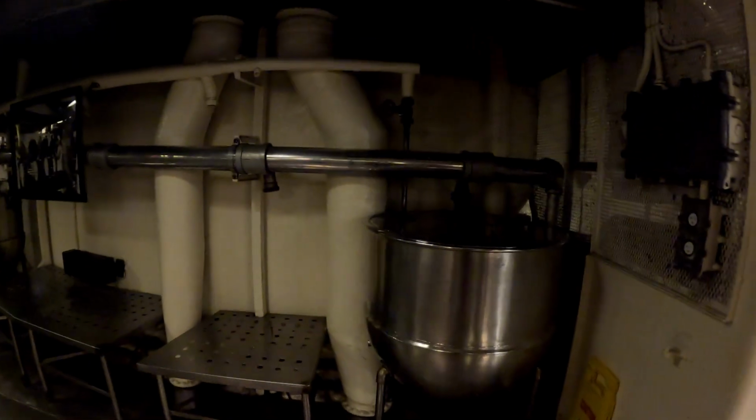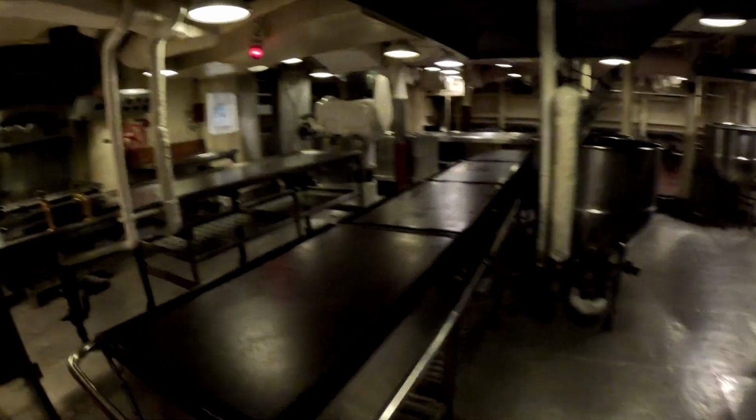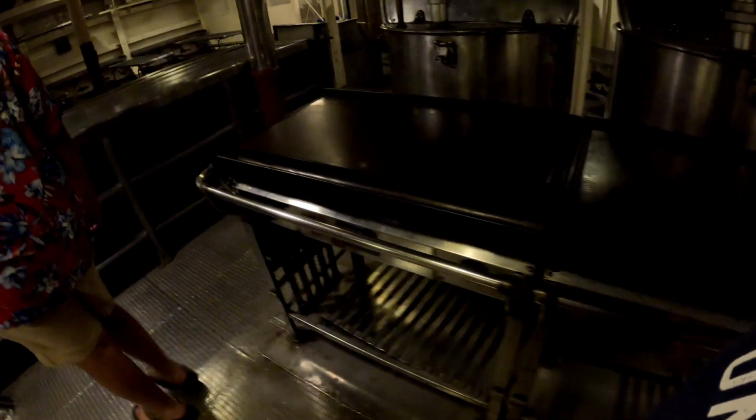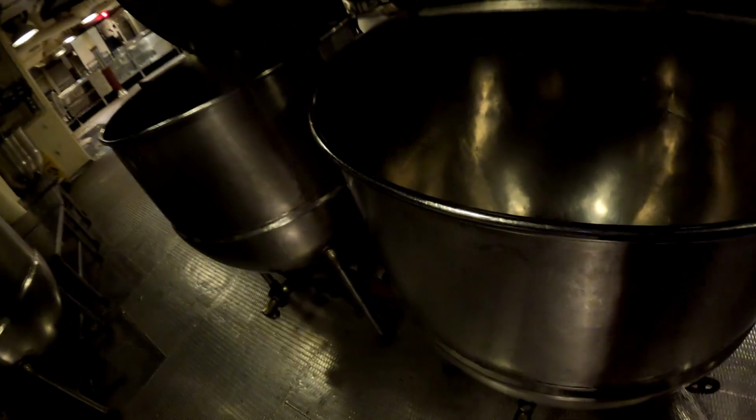These are the big vats they would cook soups and vegetables in. Here's the number of griddles they would use to make your eggs and your bacon and your sausages. Here's another side of the galley. There's the serving pots on that side. Look at the size of this cauldron that they would use.